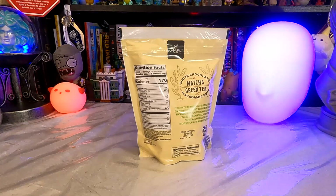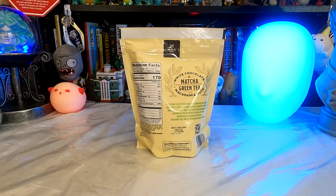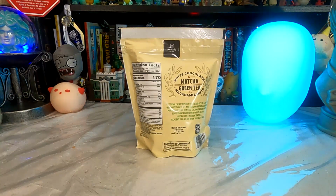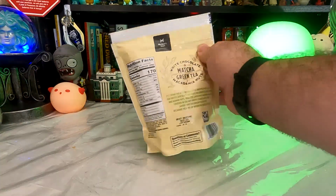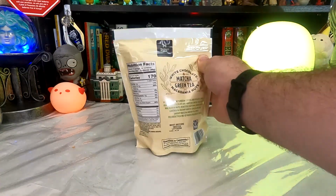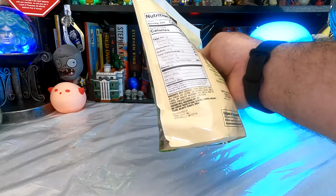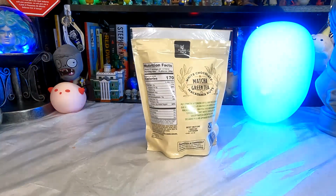So yeah, it doesn't really on the front stress the caffeine, but on the back it does. It does suggest using this as a replacement for coffee. But I don't see anywhere where it says how much caffeine it actually contains, which is unfortunate. It's something we've been seeing more and more on things recently. Contains milk and macadamia nuts. Well, I should bloody well hope so.